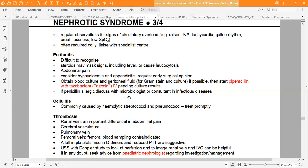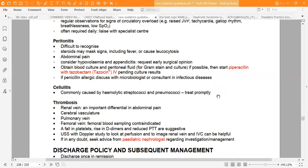So that's piperacillin and tazobactam, which is called Tazocin IV, pending culture result. You will start Tazocin immediately and wait for the culture result, and then you can change your antibiotic accordingly. If penicillin allergic, discuss with the microbiologist or consultant in infectious disease. So if the patient has an allergy to penicillin, you will not choose any other alternative antibiotic. You have to discuss with the microbiologist first. It's not your choice to change to any other antibiotic.